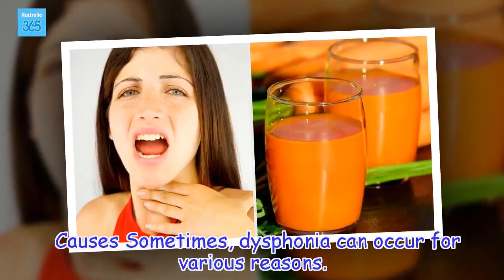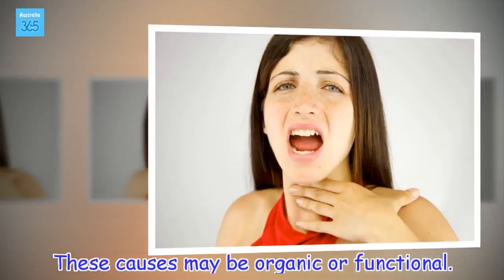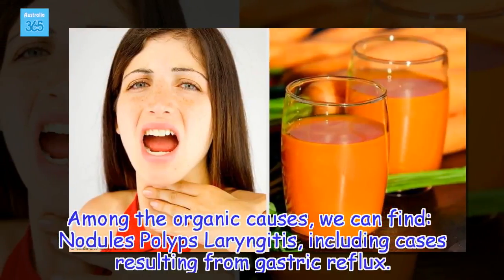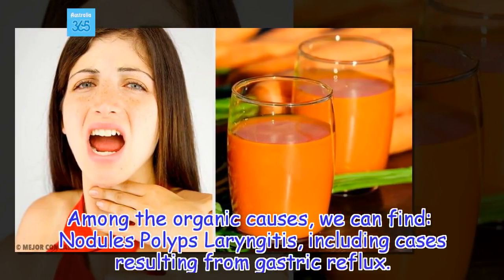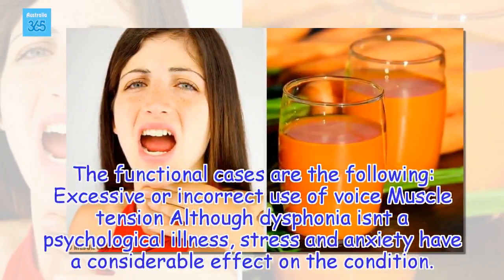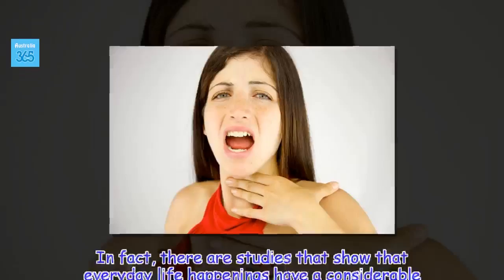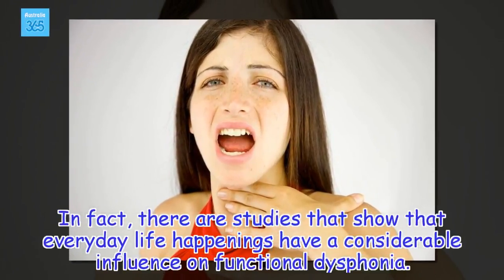Causes. Sometimes, dysphonia can occur for various reasons. These causes may be organic or functional. Among the organic causes, we can find nodules, polyps, laryngitis, including cases resulting from gastric reflux. The functional cases are the following: excessive or incorrect use of voice, muscle tension. Although dysphonia isn't a psychological illness, stress and anxiety have a considerable effect on the condition. In fact, there are studies that show that everyday life happenings have a considerable influence on functional dysphonia.